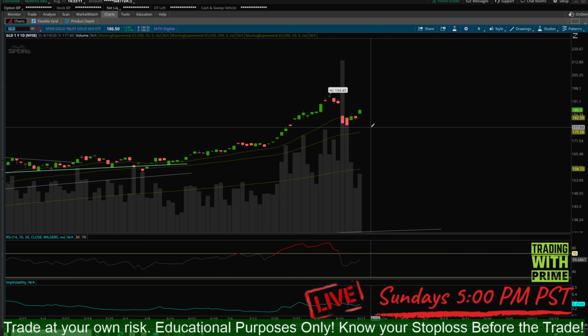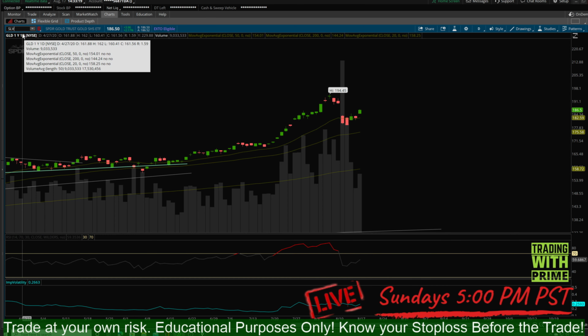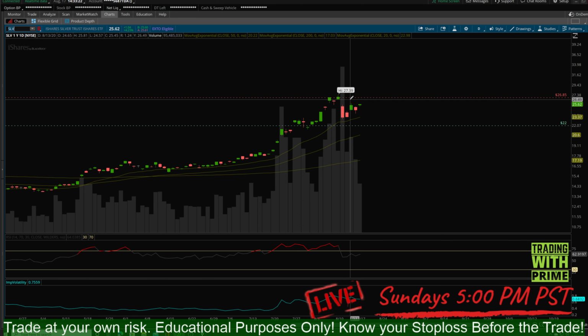Let's go to silver. And if you missed this trade, if you didn't buy it a couple days ago, I don't know if I would be willing to chase this at this point. I would wait for a pullback, in my opinion. Same thing with silver, we're in a gap. The opening price on this candle back here on the 10th of August is 26.59, so call it the 26.50 price area. There's going to be a little bit of resistance.